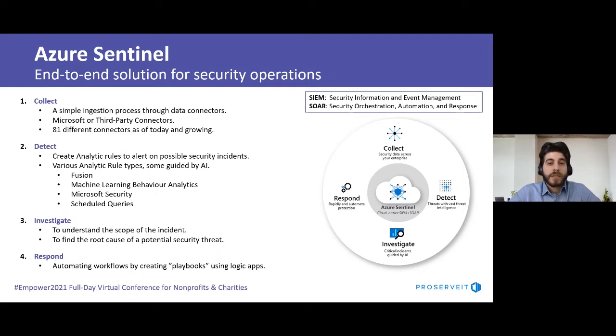Now, when we talk collect, you want to collect logs and data from various sources, such as your Office 365 environment, Azure, your servers, your workstations, some firewalls, so on and so forth. And once you collect that data, you want to be able to detect these incidents or anomalies within that data. And to do so, Microsoft has various different options of creating different rules.